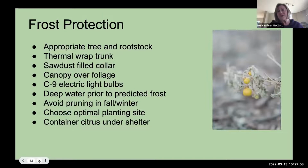First, of course, choose the appropriate variety for our climate. Something that will grow here that does have some frost tolerance is great. A thermal wrap on the trunk. They sell little thermal things. You can just wrap the trunk with that for the winter, especially with young trees. They need that thermal wrap.